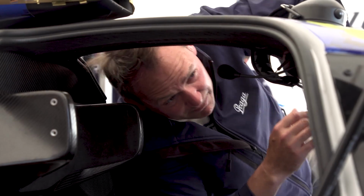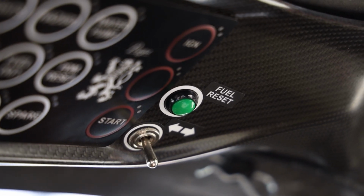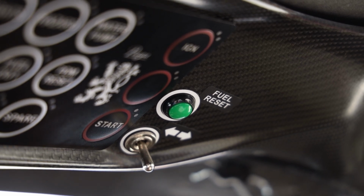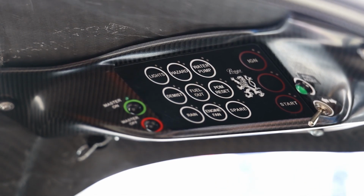Ignition switch up here, so you've got ignition at the top, start button, indicators, never use those. There's a kill switch that basically turns off all the power for the electricity, that's there for emergencies.